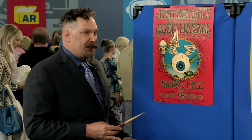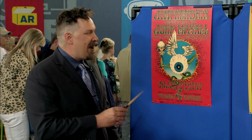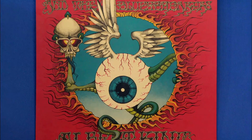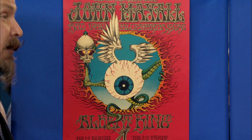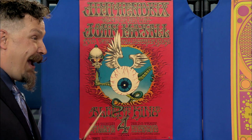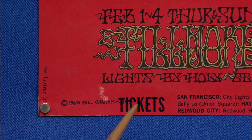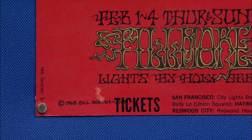The first up is one of the most iconic 1960s rock and roll posters, the Jimi Hendrix Flying Eyeball from 1968, with art by Rick Griffin, and it is just the peak of 60s psychedelic art. This is among one of the most desirable collectible rock posters. This is a first edition, and you can tell because of the placement of the Bill Graham and the poster number. The poster number is 105 from Bill Graham Presents, and because of its placement under the word tickets, you can tell this is a first edition.